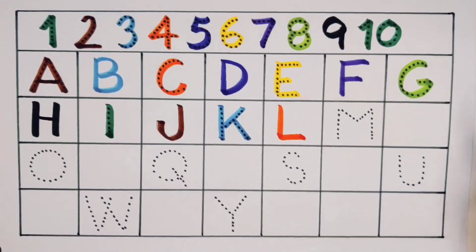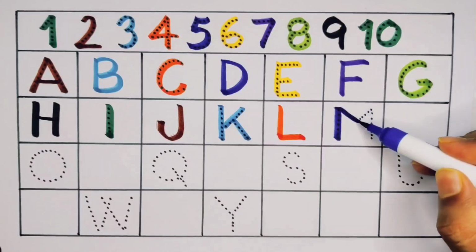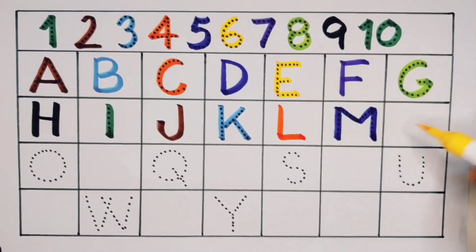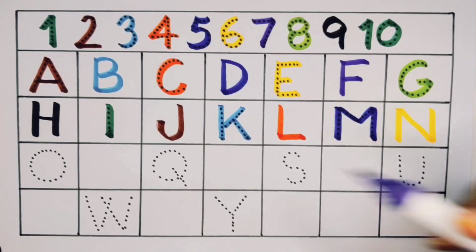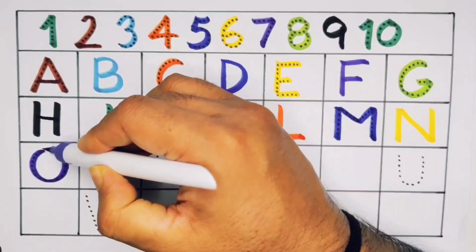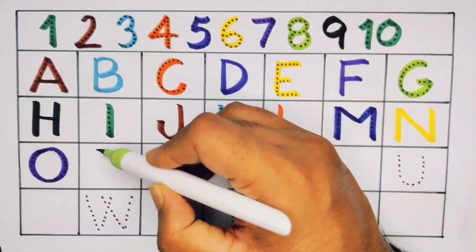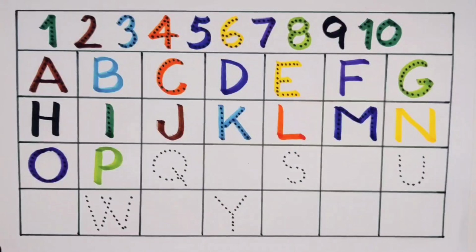Next, it's M for monkey. What will be next, kids? It's N for nose. Next, it's O for orange. What will be next, kids? It's P for pineapple.